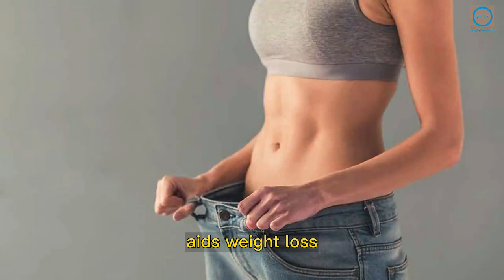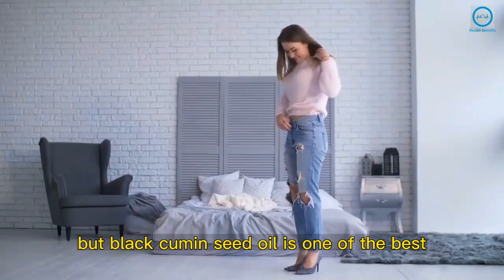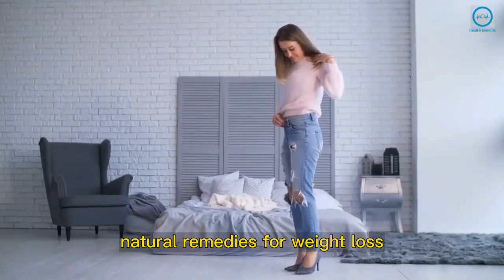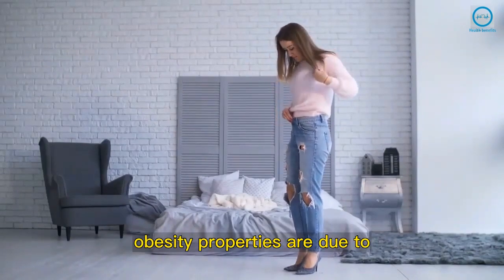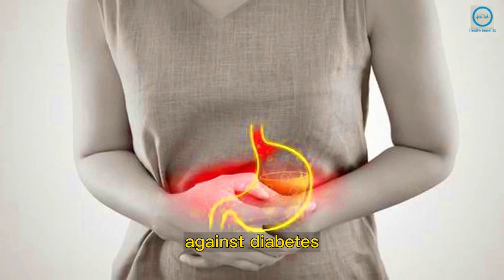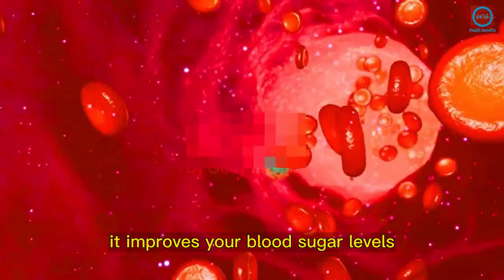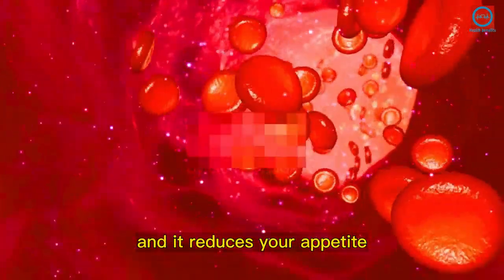Aids weight loss. You might not have been expecting this benefit, but black cumin seed oil is one of the best natural remedies for weight loss. It is believed that its anti-obesity properties are due to the same mechanism that makes it so effective against diabetes. It's a powerful anti-inflammatory, it improves your blood sugar levels, and it reduces your appetite.